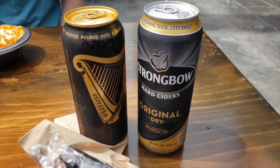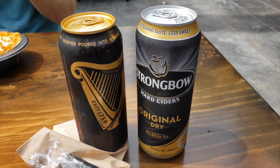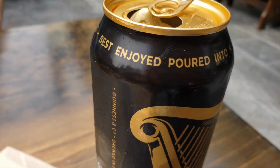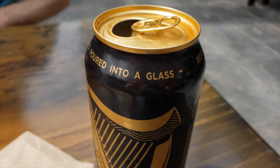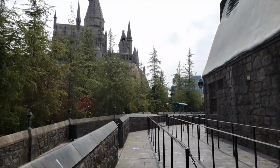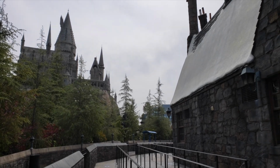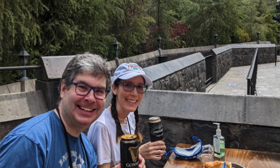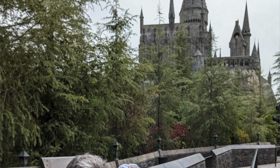and then they only had canned or bottled beer, so we got a can of Strongbow and a can of Guinness. It was a little weird drinking the Guinness out of a can, but it was fine. Those were for an additional cost, they weren't included. We ate outside with a nice view of Hogwarts, and we got a really good table. I think there wasn't anybody there because the sun had started to come out and there was no shade at that table, but we really liked that view. When we were done, we decided to find some shade.